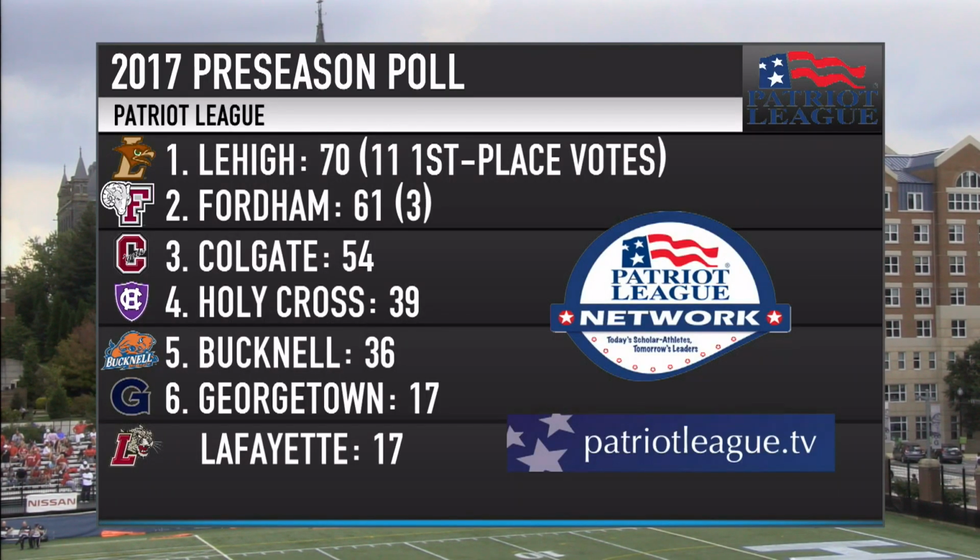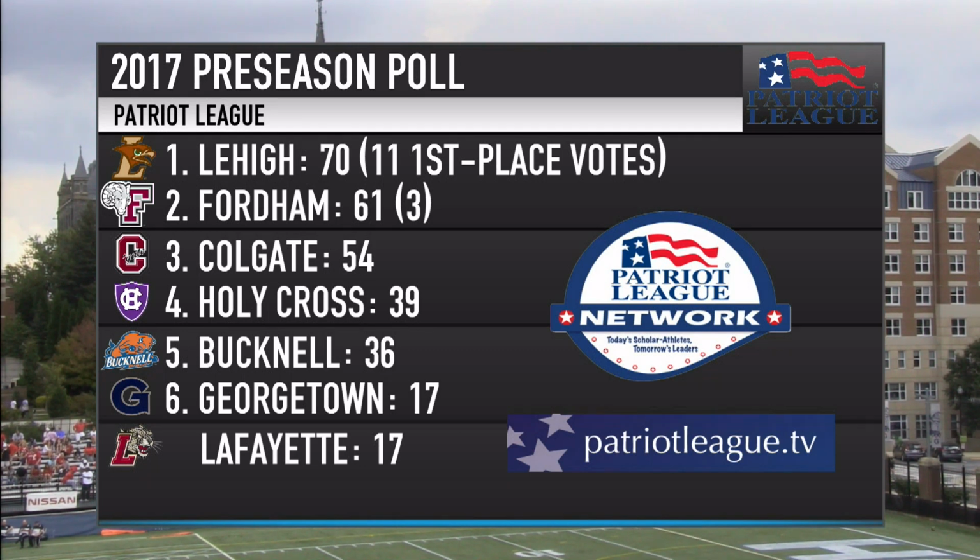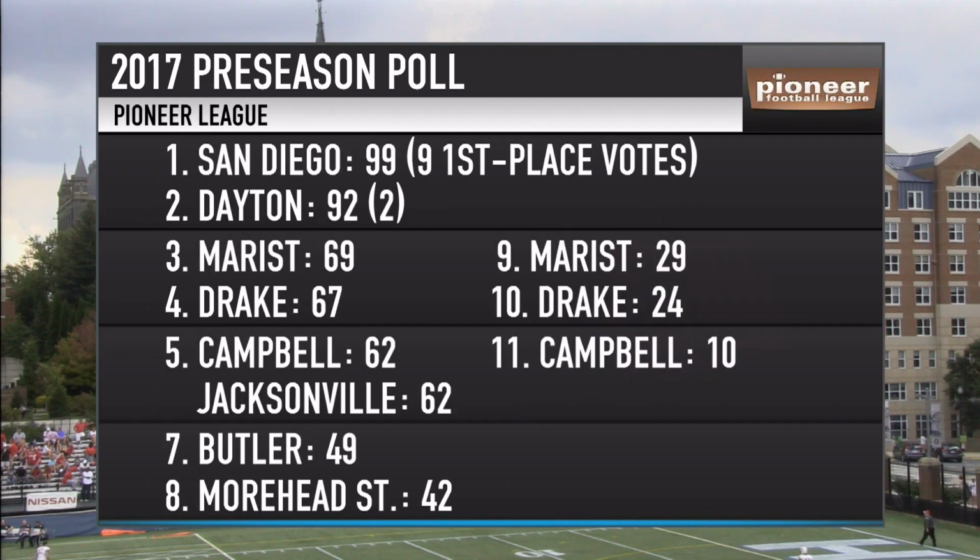That's the important thing. Looking at the preseason poll, Hoyas picked to be 6th in the Patriot League. Lehigh getting 11 first-place votes. They're doing some good things up in Bethlehem right now. Yeah, they're definitely doing some good things up there. They're actually sitting at 0-2 right now, though, so struggling a little bit out of the gates. I think that Colgate, Fordham, Lehigh, those 3 teams right there are really going to fight it out here in the Patriot League. Should be interesting to see.